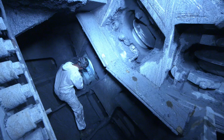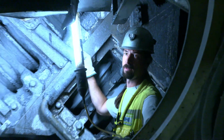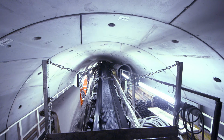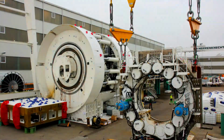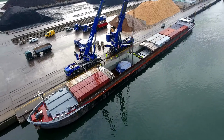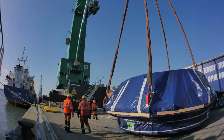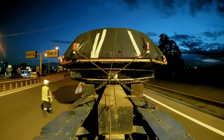The first, named Serena, is already working in the exploratory tunnel towards Brenner. The 2 TBMs for the main tunnels, after a complicated production phase at the Herrenknecht factory in Germany, were moved to the construction site. This was a significant challenge in terms of logistics. The largest, heaviest parts travelled by sea via Antwerp and Marghera, because it would not have been possible to bring them through the Alps.